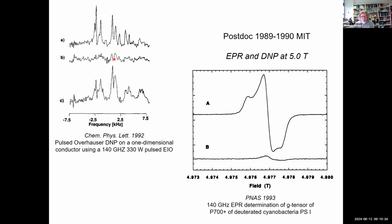And I got, from my old connections, one-dimensional organic conductors, which give a very nice Overhauser enhancement. So you see here, microwave on, microwave off. And so that was the first publication. More or less to please Bob, because Bob said you can do whatever you want if you have done one DNP experiment.